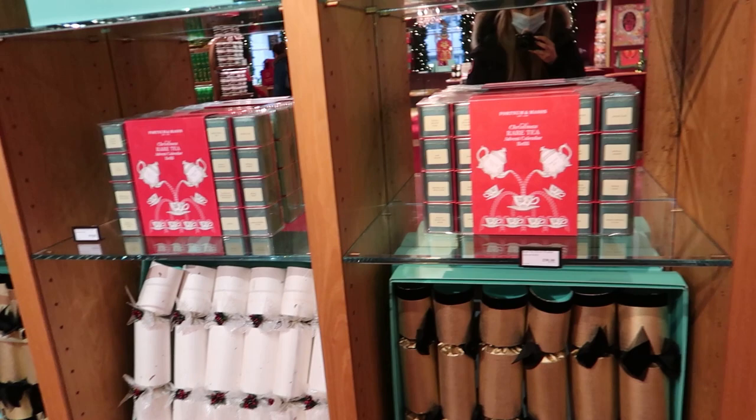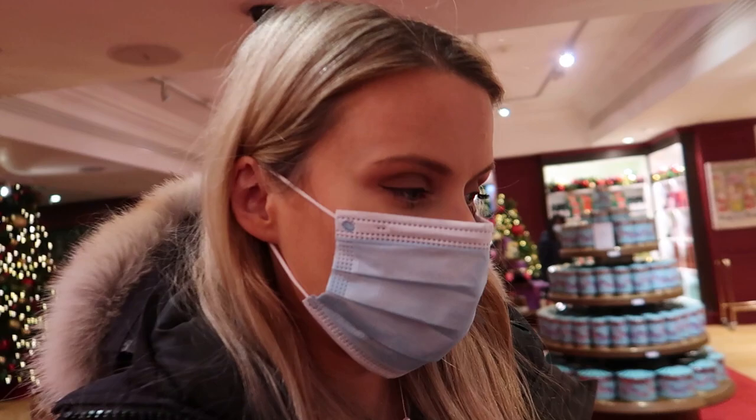And then we've got some lovely stockings. I must say, I don't even have a stocking. I did get that Disney one from Primark, which I will be giving away. But yeah, I don't have a personalized one. Is that a thing? Do people have that?